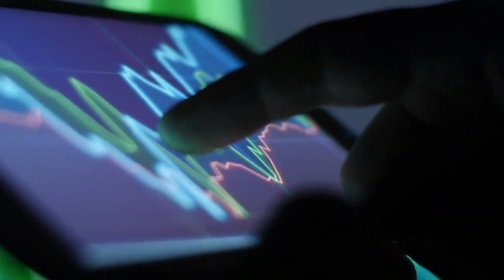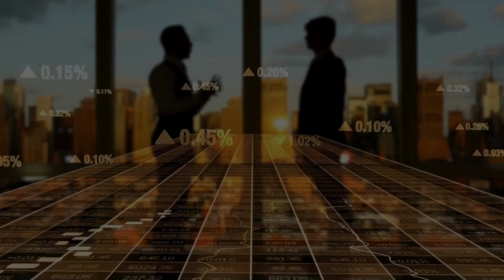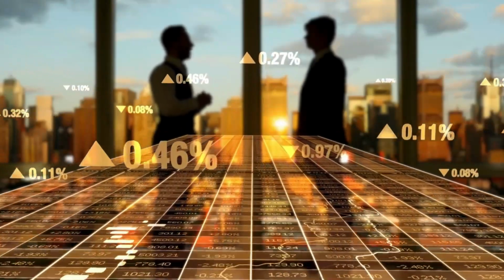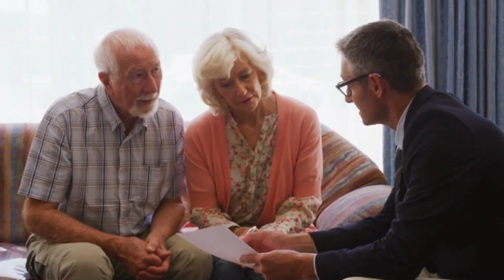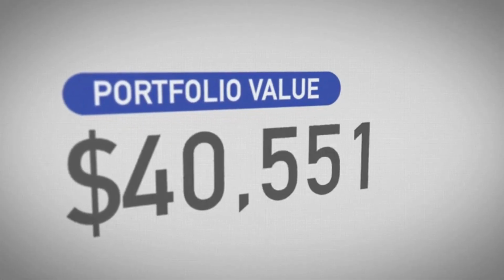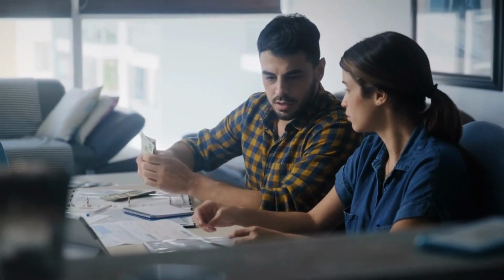If you're unsure about investing or need guidance, don't hesitate to seek professional advice. A qualified financial advisor can provide personalized recommendations based on your circumstances and goals. For example, if you're approaching retirement and have specific income needs, a financial advisor can help you create a retirement income strategy that considers your investment portfolio, social security benefits, and other income sources.